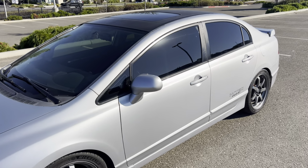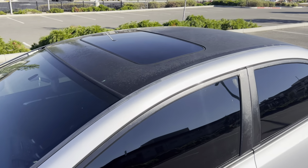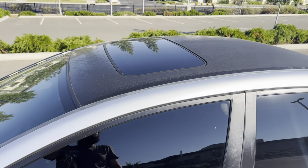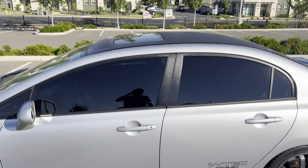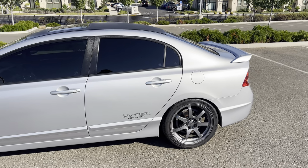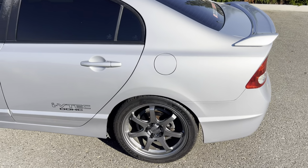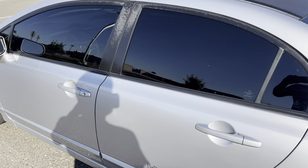Jeez Louise, it's hot. Can't even talk. The roof is vinyl wrapped black. The paint under it is actually good. The vinyl wrap is actually fading because it's been on there so long. But yeah, it's on Tein Flex Z coilovers. This car is a hoot. It really does catch a lot of people sleeping. It's a sleeper.